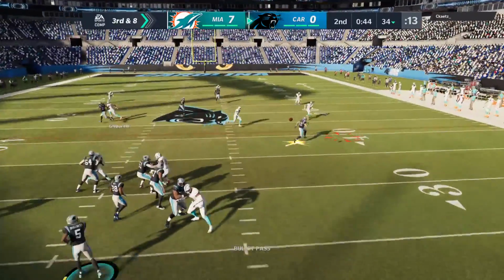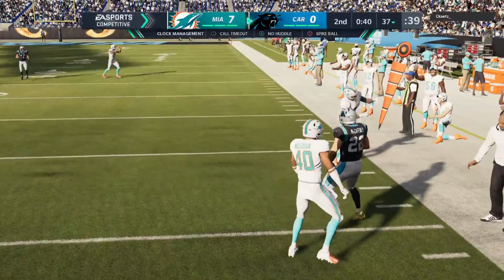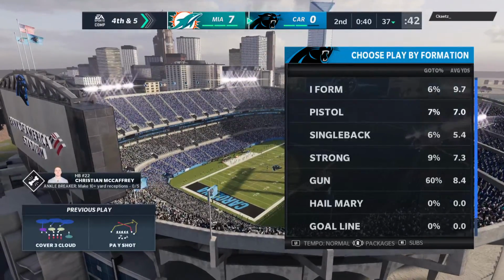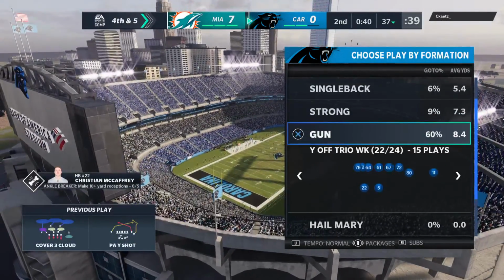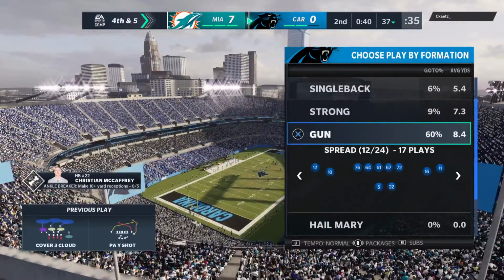Bridgewater to throw it. That's to McCaffrey, complete. And they'll get him down at about the 37, well short of the first. Now the Panthers going to use the first of their timeouts as they'll stop it with 40 seconds remaining in this first half.